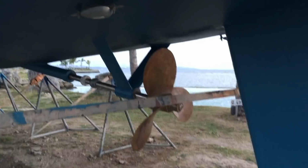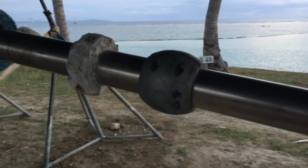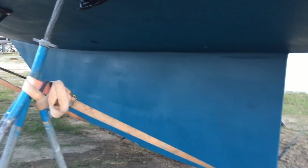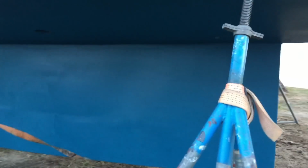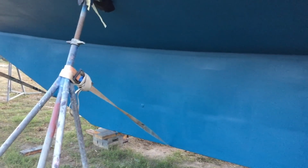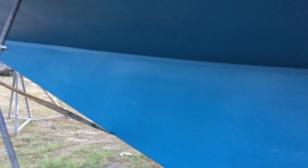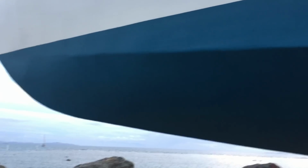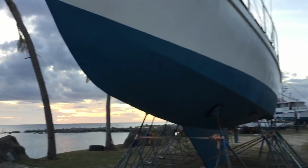So forward we have a new sink on the shaft beside the old one. Leave it on. So you see all baby blue. It rained, so you see some stripes. The bow, from the bow back, that's the beauty.